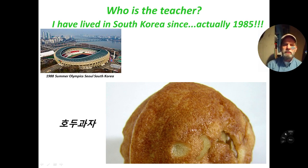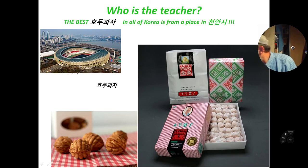Who is the teacher? I've lived in South Korea since actually 1985, before the 1988 Summer Olympics. Okay, Hodo Kwaja. The best Hodo Kwaja in all of Korea is from a place in Cheonan City. If you find Cheonan City, go find it.